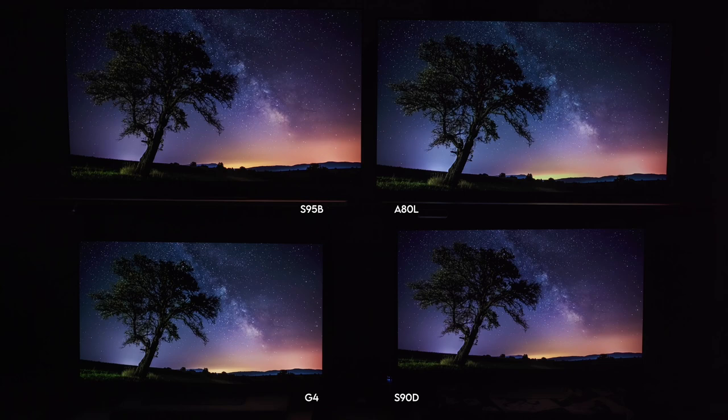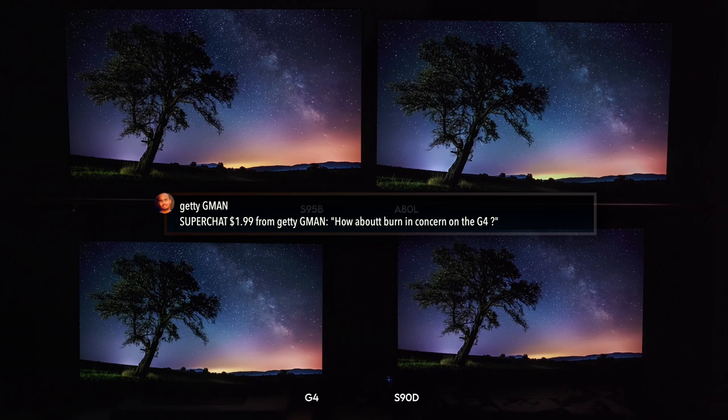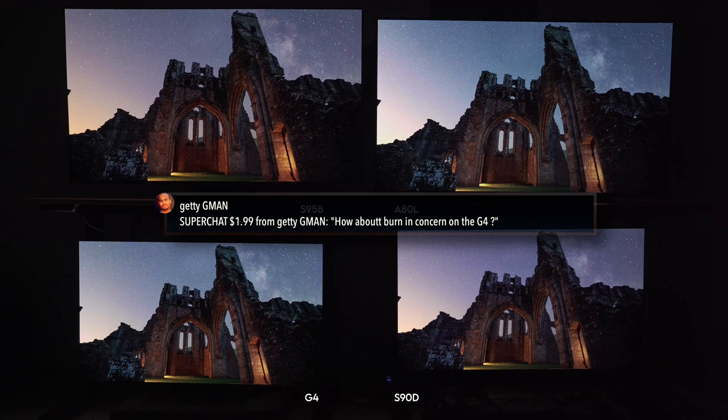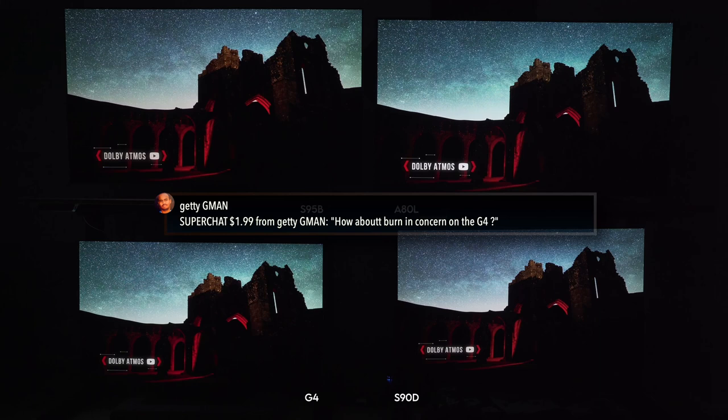We got a super chat from Getty G Man. Thank you for the super chat. He says, how about burning concern on the G4? If you're concerned about burning on the G4, I wouldn't be, because you do have a 5-year panel warranty with it. So if anything goes wrong, you still have that in your back pocket, which is nice. But I don't have any concern on burning for any panel, to be honest with you. Any modern panel, I don't have any concern over it.